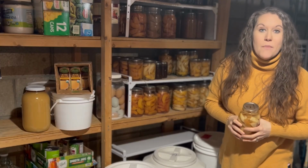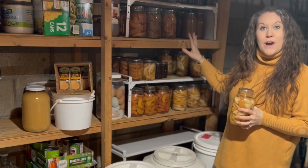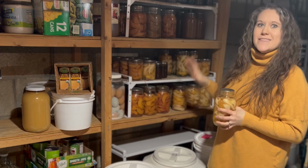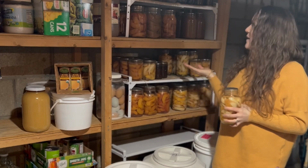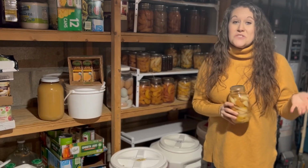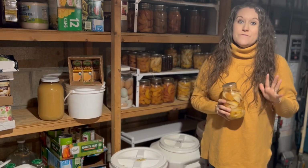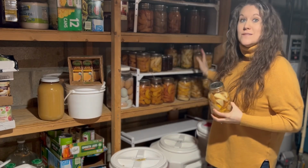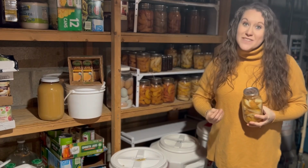Now, if you've seen some of my other pantry videos, you've probably seen this section of my prepared pantry because honestly, it's my favorite with the prettiest backdrop because these are my home canned goods. Now, I'm actually fairly new to canning. I've only been doing it for a short time, so I am not one of those people who you're going to see walls and walls of home canned goods because I'm just not at that level yet.